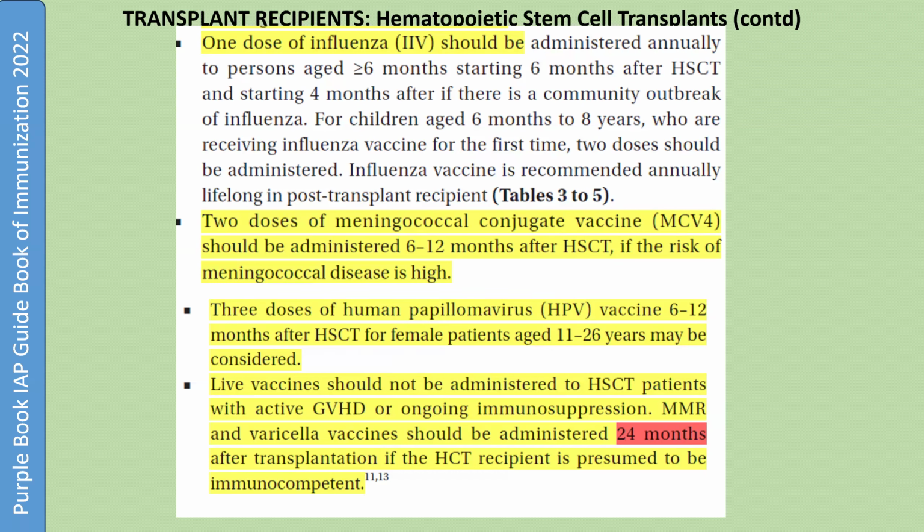Influenza vaccine should be administered annually to persons aged more than or equal to 6 months, starting 6 months after a stem cell transplant, and starting 4 months after if there is a community outbreak of influenza. For children aged 6 months to 8 years who are receiving influenza vaccine for the first time, 2 doses should be administered. Influenza vaccine is recommended annually, lifelong, post-transplant. Very important point. Annually, lifelong. I should have underlined it. I will do that later. You see, lifelong. So if you have a patient who has a bone marrow transplant, ask him, are you receiving influenza vaccine lifelong? Okay, that's very important.